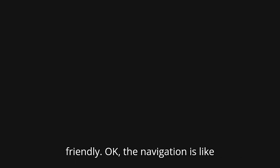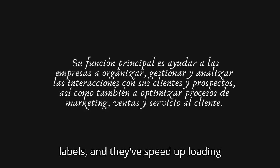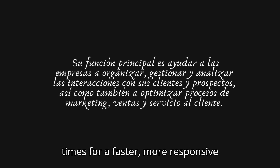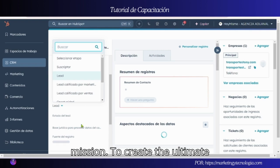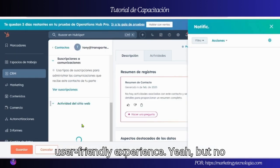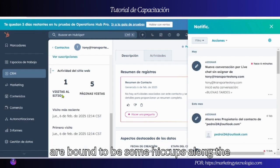The navigation is super intuitive now with clear menus and labels. And they've sped up loading times for a faster, more responsive experience. It's like they took all the feedback to heart and made it their mission to create the ultimate user-friendly experience. But no matter how polished a platform is, there are bound to be some hiccups along the way.